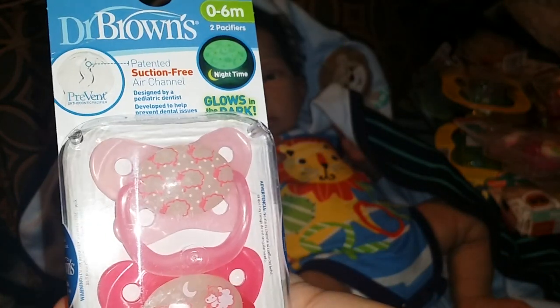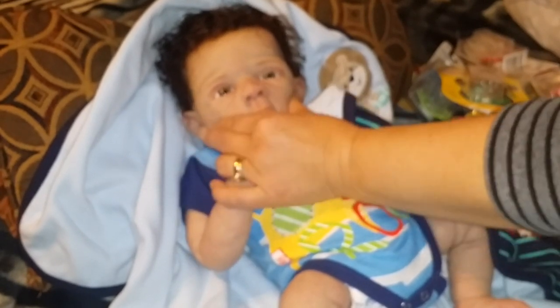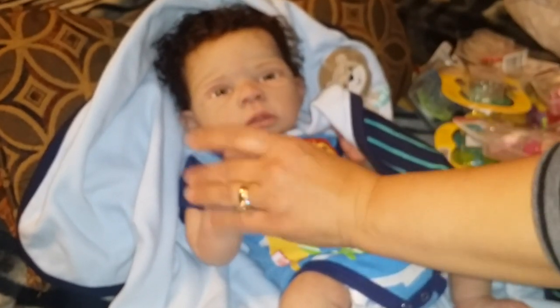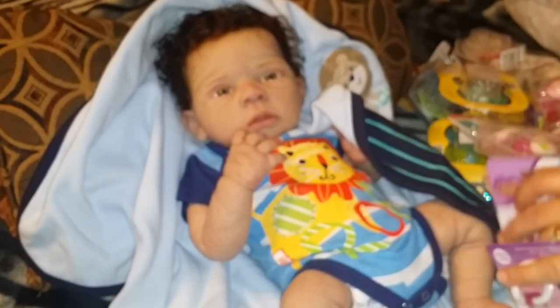And then here's the girl lambs glow in the dark. The lambs do glow in the dark. So I think I might try giving him the boy lambs glow in the dark, because he needs to go to sleep and maybe counting sheep would help him fall asleep.